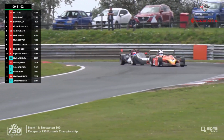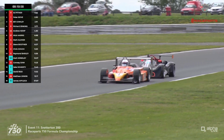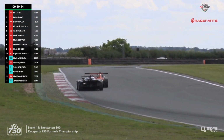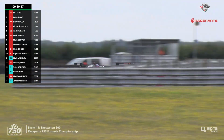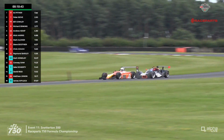So there's Cowley, like earlier, quick through the corners particularly, hasn't quite got the straight line speed. He's hustling along, isn't he, Bill Cowley? He's making his intentions known in the mirrors of Peter Bove. These days you have to have a weight of the car and the driver. Peter Bove was saying he carries about 25 kilos of ballast.